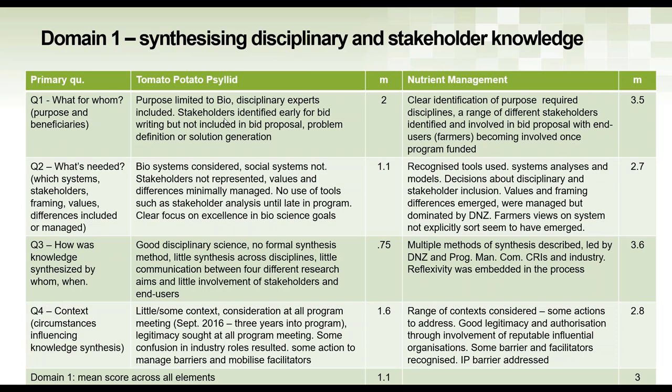So here you can see that both of them clearly identified their purposes, although the tomato potato psyllid project was primarily focused around biological science and disciplinary experts, whereas nutrient management had more involvement with stakeholders, end users and industry. The biological systems are considered, but not so much social systems. Stakeholders weren't represented initially, and value differences were only marginally managed. No real evidence of tools to do these kinds of things, whereas there were recognized tools, systems analysis and models conducted in nutrient management.